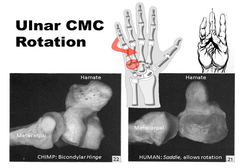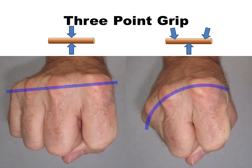Now, it doesn't seem like much, but it really is. First, it allows the back of the hand to shift from being flat to curved, which forms the transverse metacarpal arch. This converts a cylindrical grip into a stronger, more effective three-point grip. The small finger ray provides nearly a third of the grip strength and torque strength to the hand.